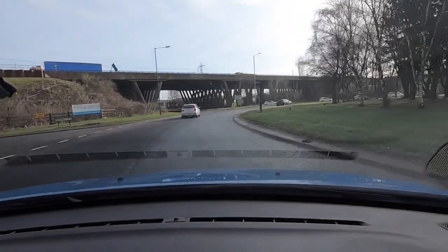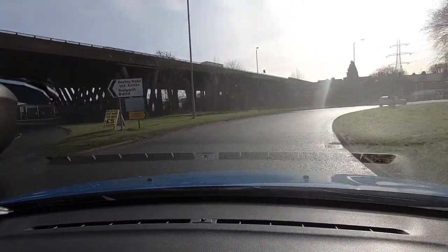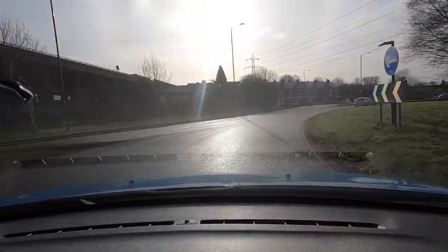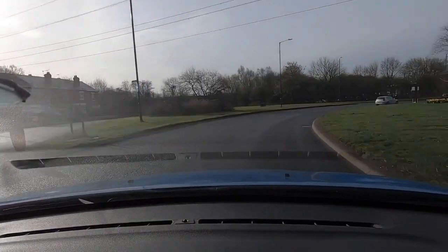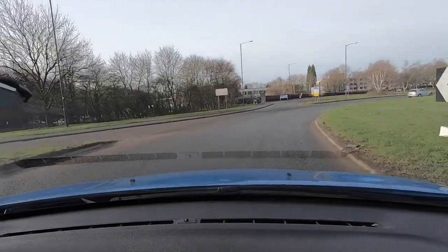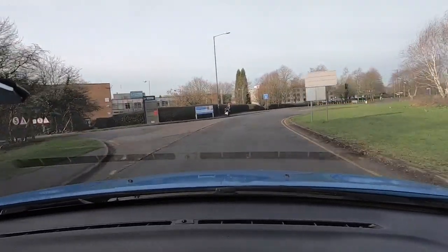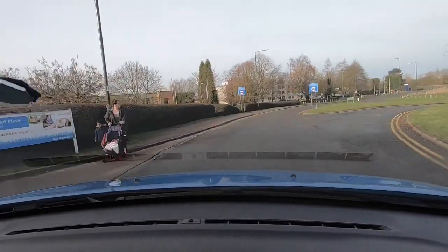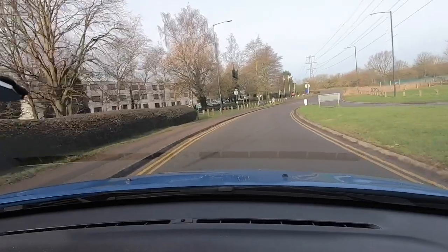Seems to be clear. So that's one. This is the second one here. We want the fourth exit. And it's the next one. So make sure that you do your lifesaver look before you move over. And you'll recognise it because it's the one that goes to the Novotel down this way.